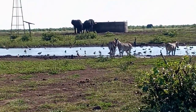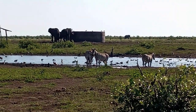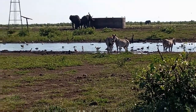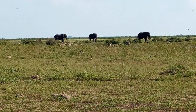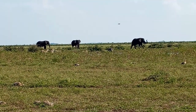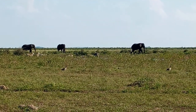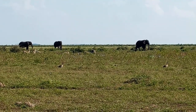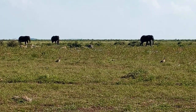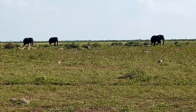Geese are not very happy. Some more elephants walking up. Sounded like wild dogs somewhere. I could hear some sound like dogs barking. We'll see what comes up.